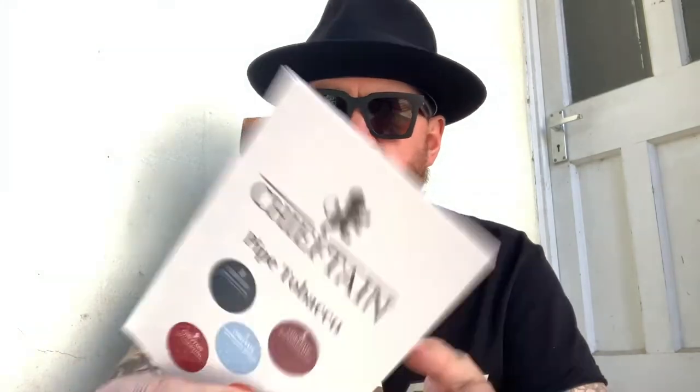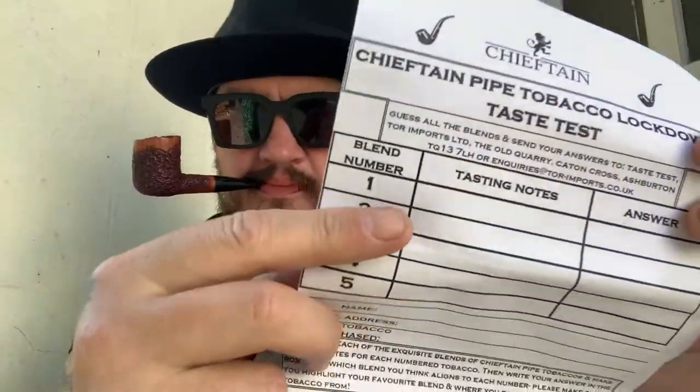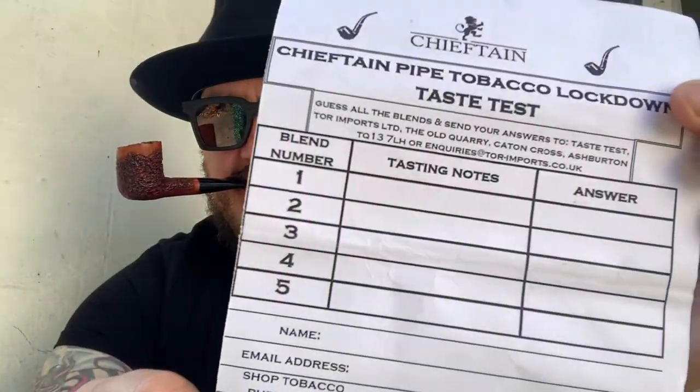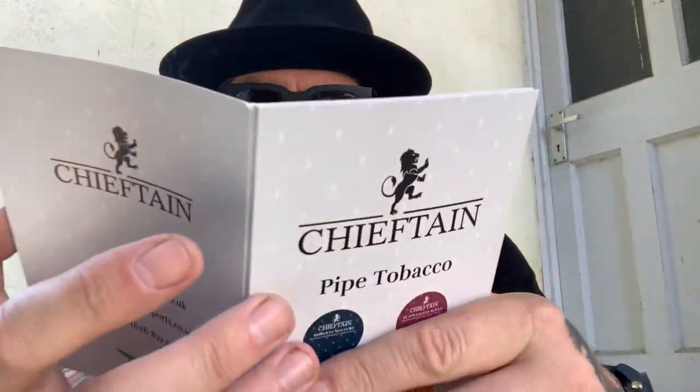So, I'm going for that one. Yes, pretty good, pretty good. Still on this, also writing tasting notes. And the answer, but I mean it's pretty obvious.